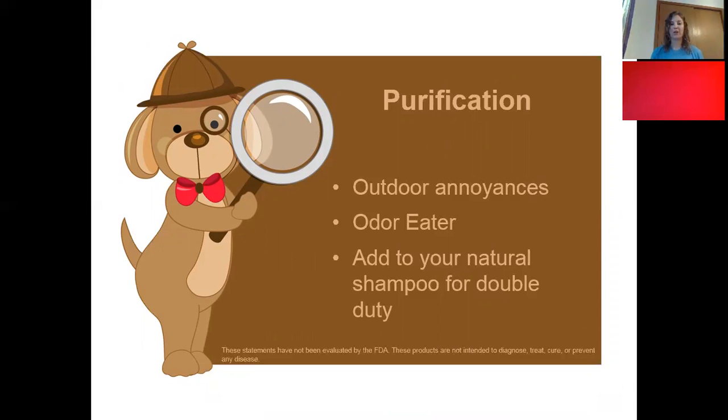So purification, I love purification for multiple reasons. But one thing, you can use it for outdoor annoyances. That's pretty much said right there. It has citronella as one of the ingredients in purification, so that's one thing that we use. One of the ways that we do that is we actually put some drops straight on Brinkley's collar. Sometimes purification, there's another oil we use too. I'll talk about that later.